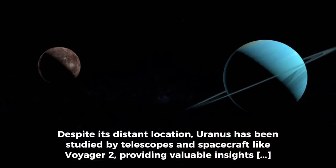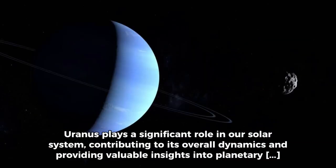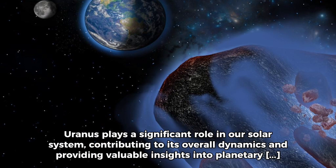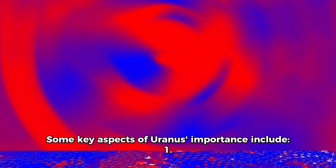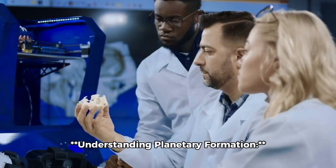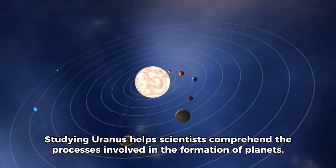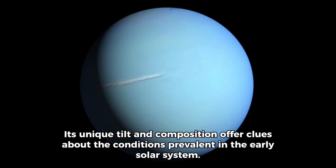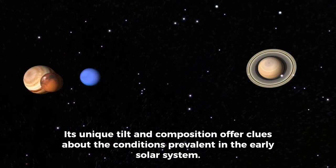Uranus plays a significant role in our solar system, contributing to its overall dynamics and providing valuable insights into planetary formation. Some key aspects of Uranus' importance include: 1. Understanding planetary formation. Studying Uranus helps scientists comprehend the processes involved in the formation of planets. Its unique tilt and composition offer clues about the conditions prevalent in the early solar system.